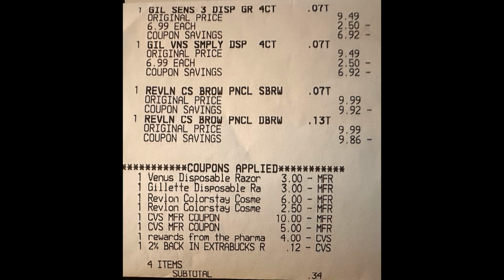Everything rang up as it should. My $3 digital for the Venus disposable razors did come off. My $3 digital for the Gillette disposables came off. My $6 off of 2 for the Revlon did come off. And my $2.50 digital for the Revlon did glitch and come off as well. I rolled 2 regular extra bucks, which was a $10 and a $5, so $15 in extra bucks.